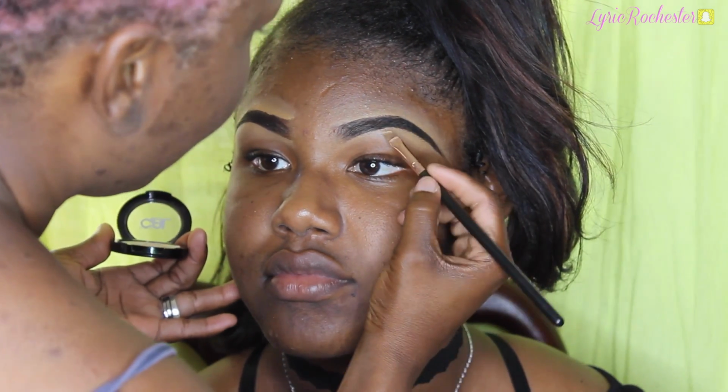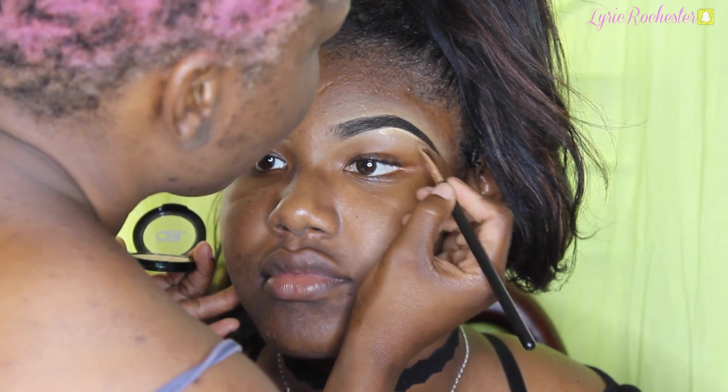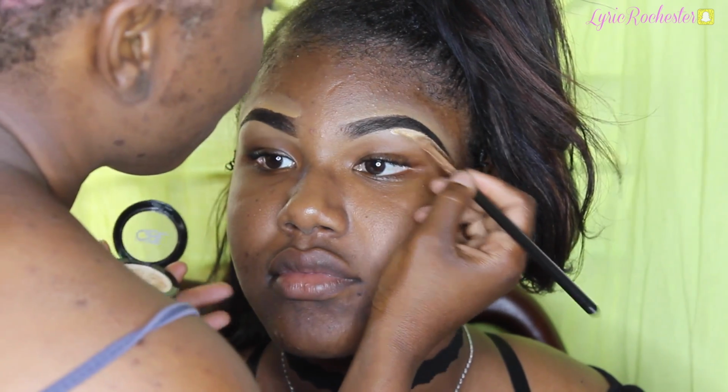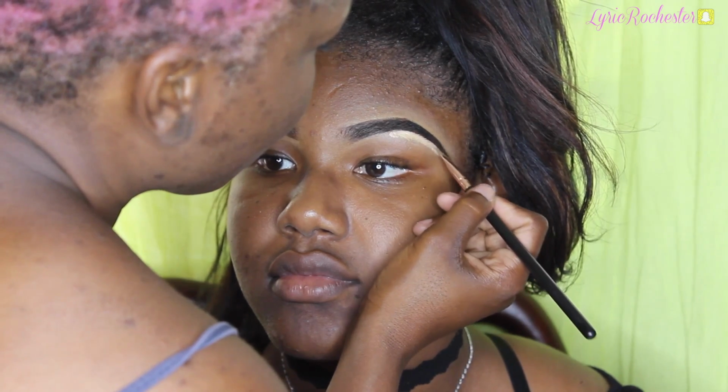So I'm using my Shades by Gal eyeshadow base. I don't think they have this on the site anymore because when I went there to look, I didn't see it at all. So maybe they're in the middle of a restock. I'm not quite sure, but you can hit them up on Instagram and ask.